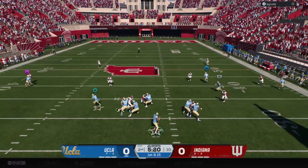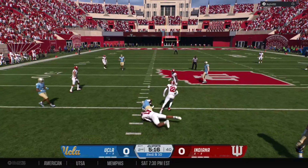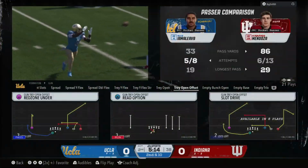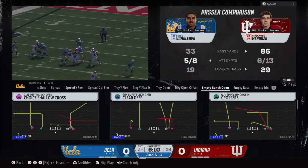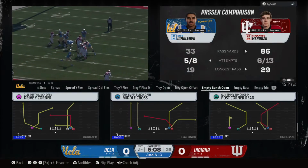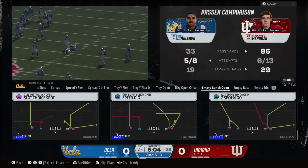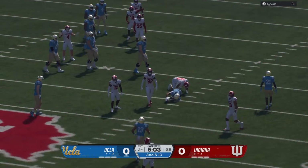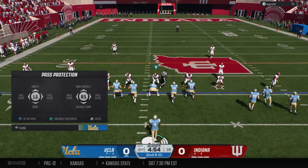To the air, it's Iamaleava. Right on the money. No chance to run, but still a good gain. My old coach said you'll never go broke taking a profit. Take what's there, take the positive yards, and never complain. So now it's 2nd and long.